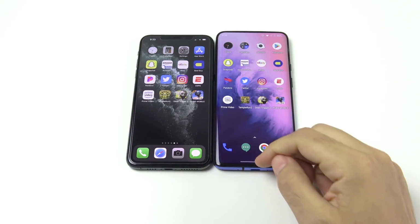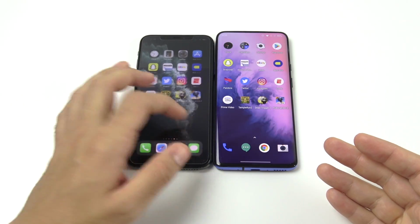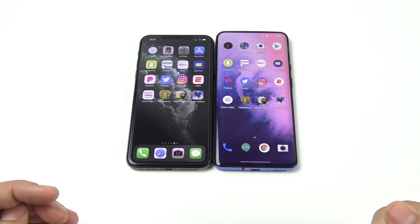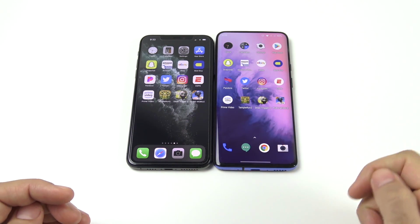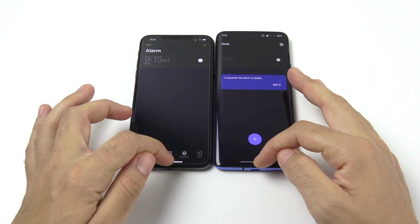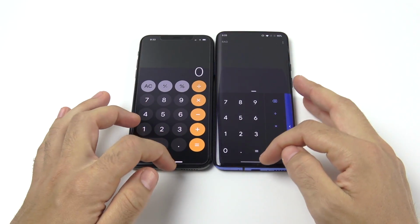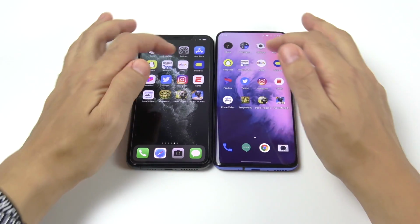Okay, guys, so we've arrived at the application portion of the speed test. The OnePlus 7 Pro, everything is closed out. Everything closed out for the 11 Pro Max. 1x animations, and I did turn on gestures here. Let's go into clock. 3, 2, 1. And you can see that's the OnePlus 7 Pro. Let's go into calculator. 3, 2, 1. And you can see that's the OnePlus 7 Pro with a slightly faster animation.